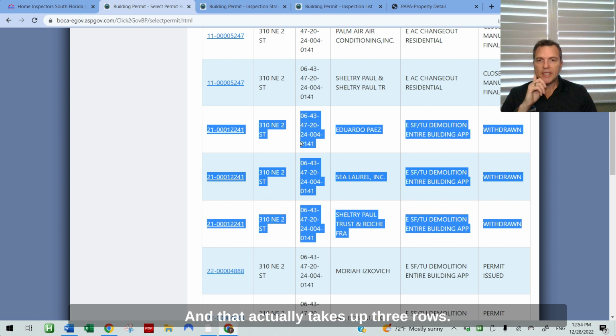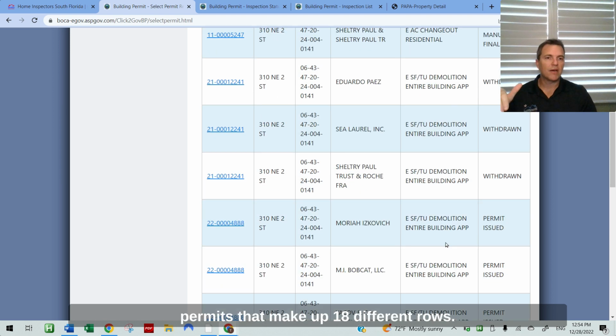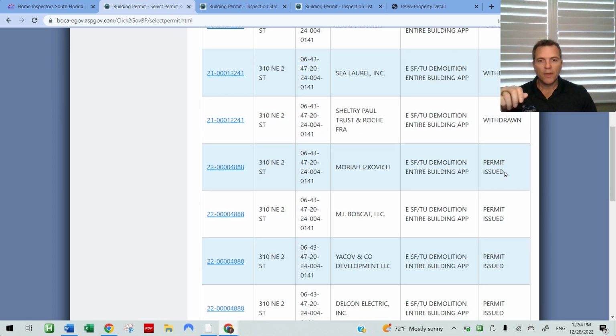And that actually takes up three rows. So you can see the same permit number can take up multiple rows. Some take up 1, 2, 3, 5, maybe even more. So just because there's 18 records, that does not mean there's 18 separate permits. It could be just a handful of permits that make up 18 different rows.